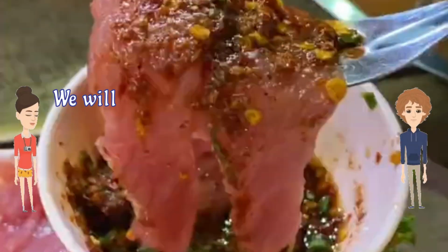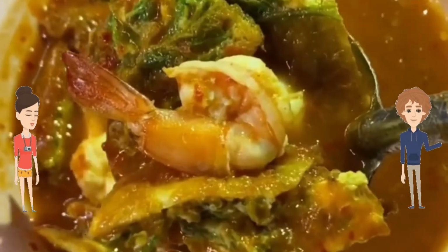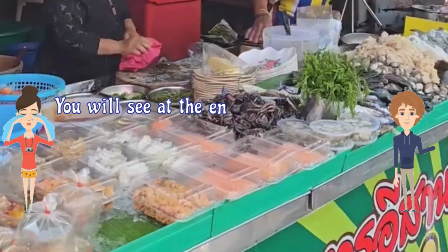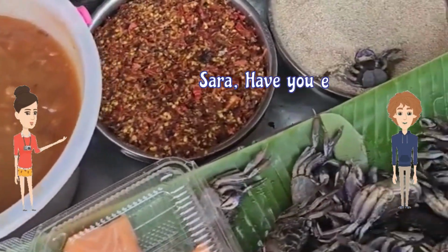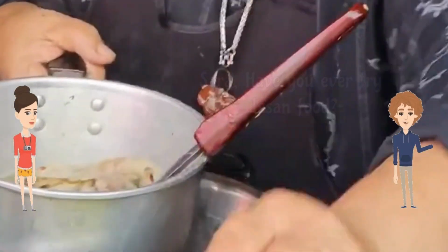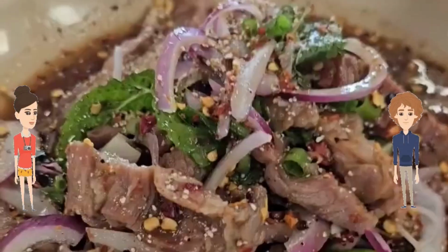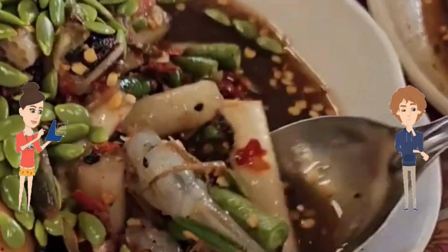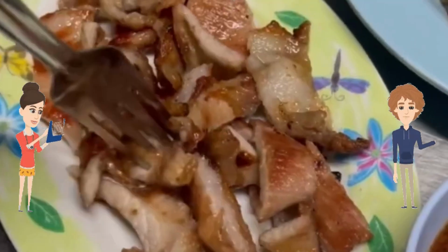In this clip I will share with you Isaan food, or Isaan cuisine, some dishes of which scare me and I cannot try. They originate from the northeastern region of Thailand, which is called the Isaan area. Isaan cuisine is characterized by bold flavors, extensive use of herbs and spices, and unique cooking techniques. It has distinct elements that set it apart from the central Thai cuisine, commonly known internationally.